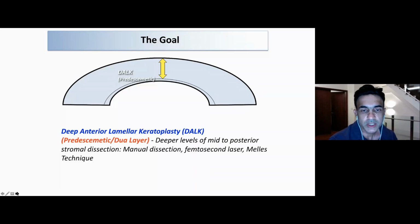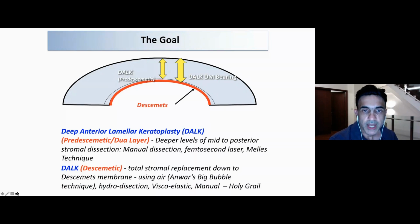And there are different techniques to try to do this. You typically can do it with manual dissection. People have tried using femtosecond lasers, or you can use Melles' technique, which involves the use of different dissectors. And there's the Descemet's baring technique, which is total stromal replacement, where you're removing all of the stroma itself.